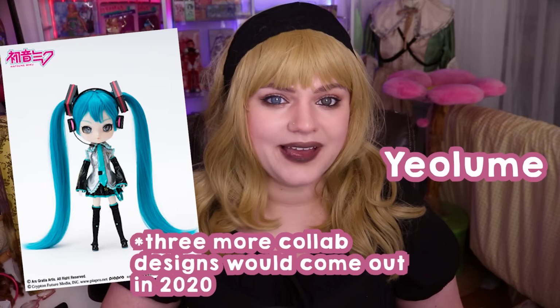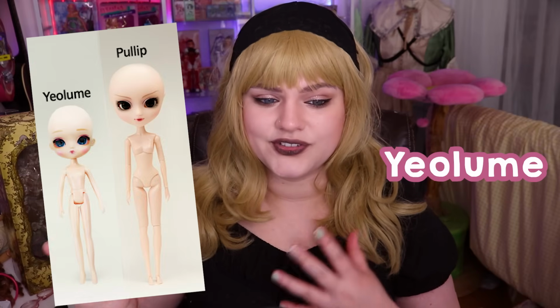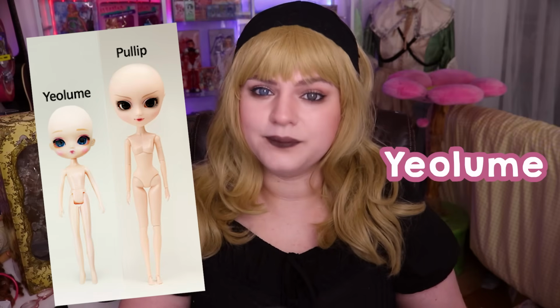In 2013, our final character of the world of Pullip would come to be, Yeolum. Yeolum is actually Pullip's daughter from the future. Only 2 of these dolls would ever be released, and they use a more simplified body, which is actually slightly more similar to Blythe dolls, and were unable to blink or close their eyes like other Pullip dolls.